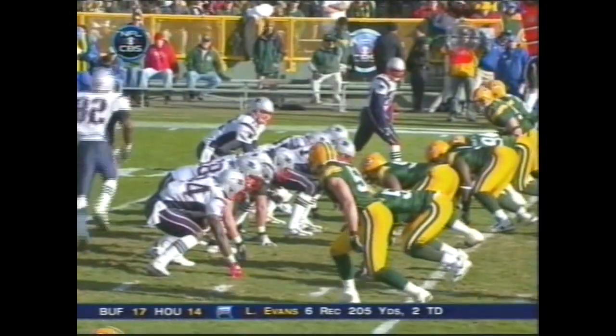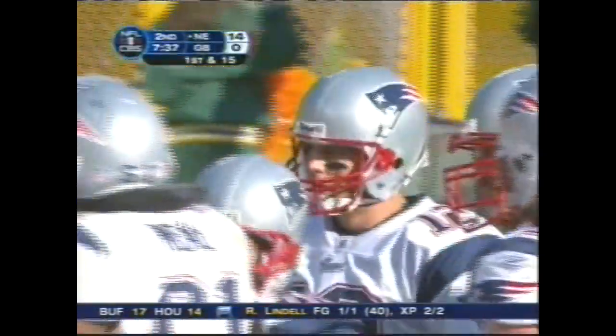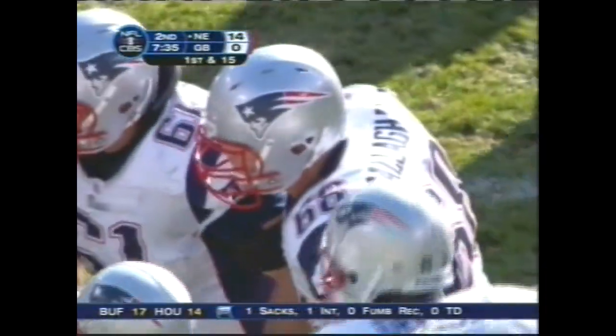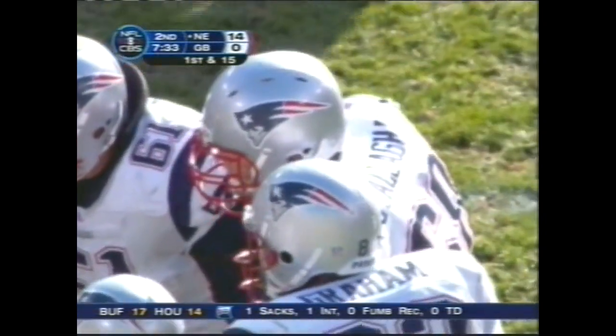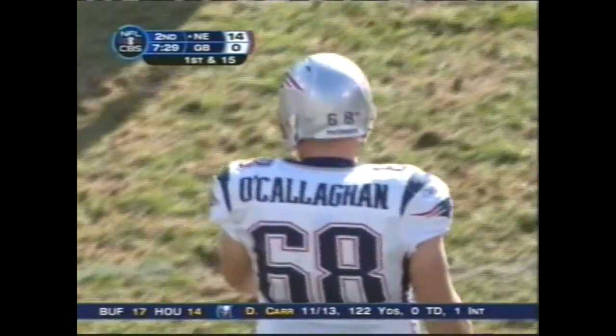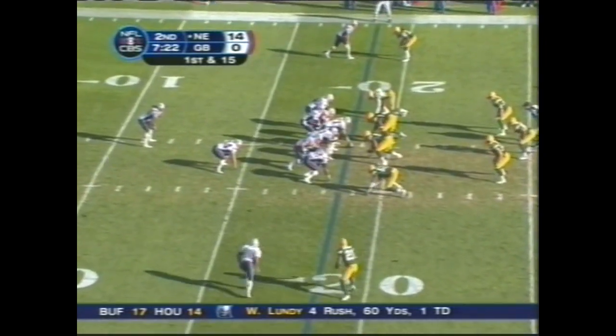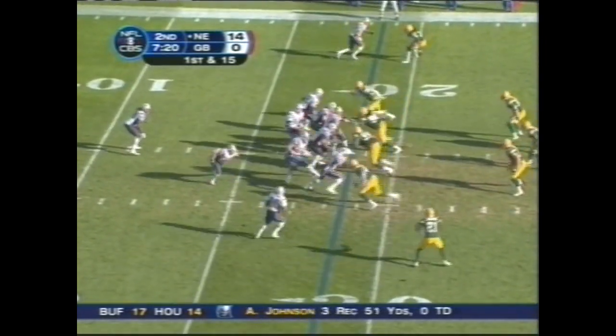Tom Brady going through his cadence. Yeah, and you can see right there, Ryan O'Callaghan, number 68, the right tackle, rocked forward. But Tom Brady, that hard count he's doing and that change up in cadence is getting everybody going. That time he got one of his own. The 3rd false start against New England. 1st and 15.